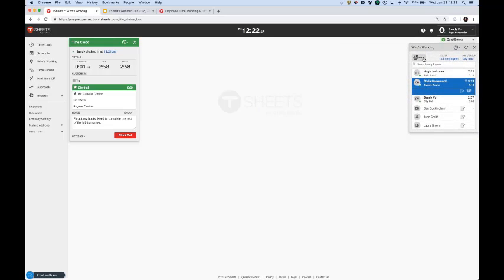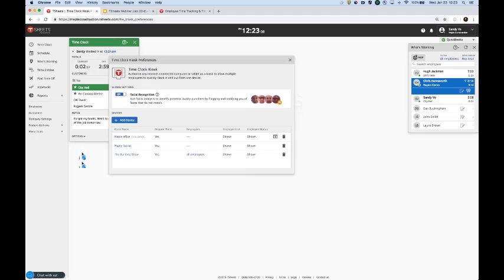Perfect. So that's tracking time on the computer and obviously on the app as well. The other way you can track time is through the kiosk. This is where you can use either a laptop computer or a tablet. This is really handy if you have employees that are supposed to come into the office each day. Let me just quickly launch it.